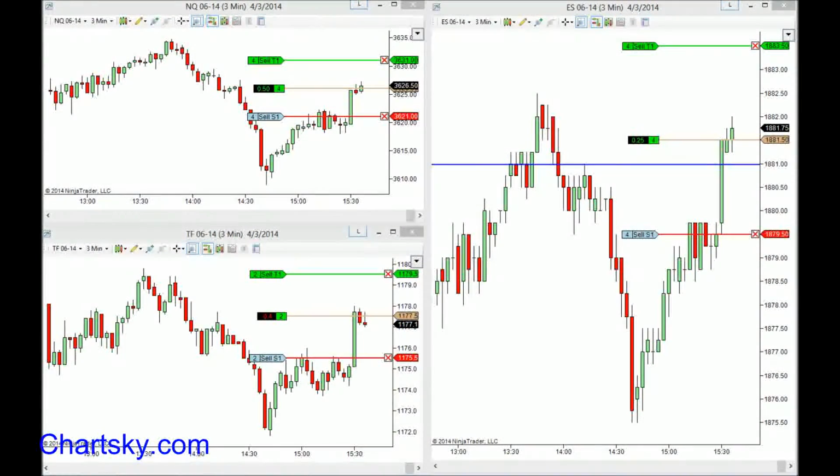Just got to be patient. We had small bars coming into this momentum move. Now we've got small bars after it, but they'll continue here just whenever they're ready, but it should be just a few minutes. It's almost 20 minutes to 4.